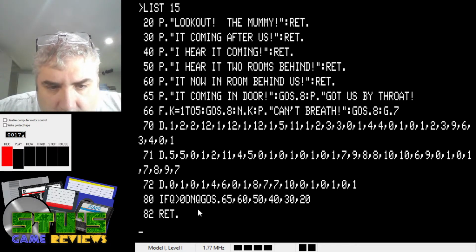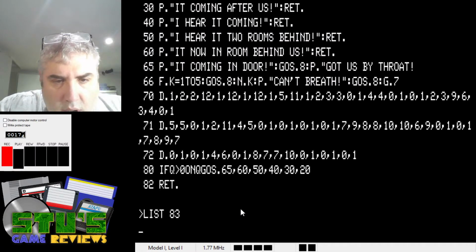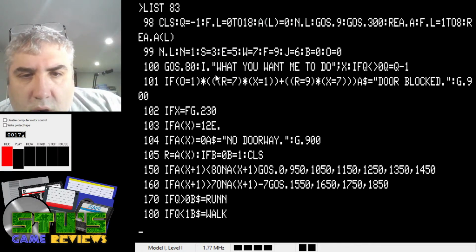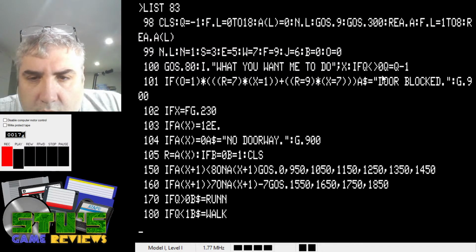There's some data here. If Q is greater than 0, on Q go sub 65, 60, 50, 40, 30, 20. Oh, I see. If Q is greater than 0. So Q is the thing that shows how close the mummy is to you, I guess. It starts with Q as -1. If Q is not equal to 0, Q equals Q minus 1.